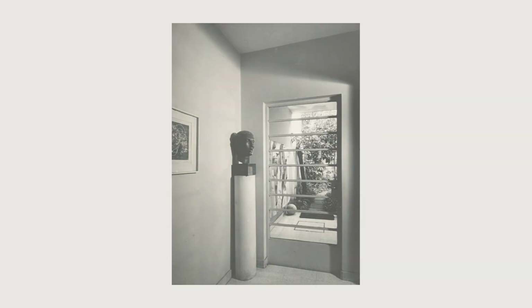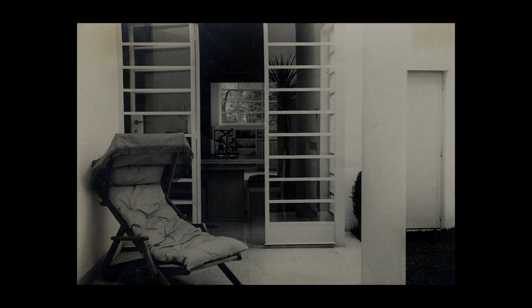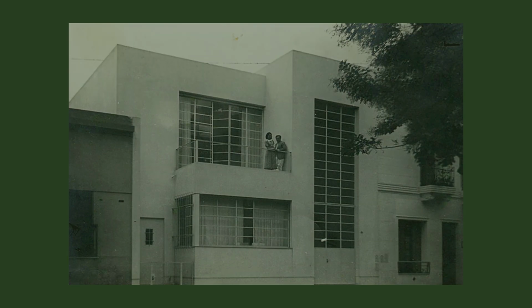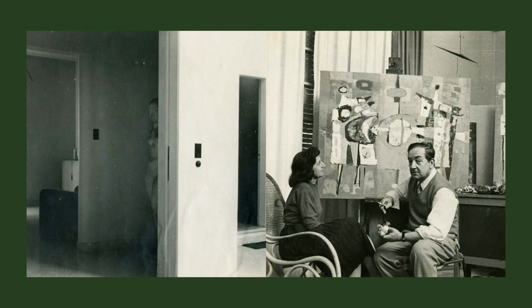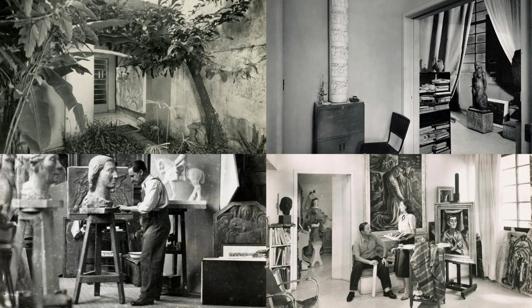The foundation organizes various public activities, including courses, conferences, guided tours, seminars, and exhibitions. Additionally, it houses a specialized library and a documentation center, accessible to those interested in researching Argentine art.